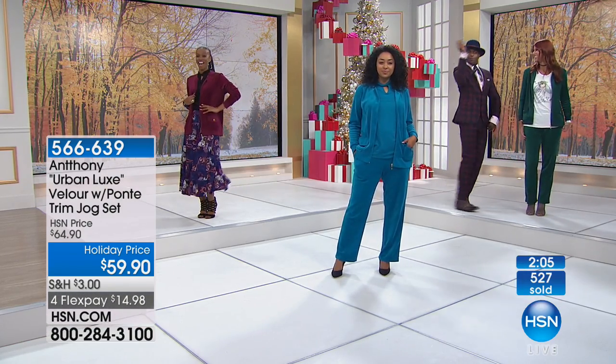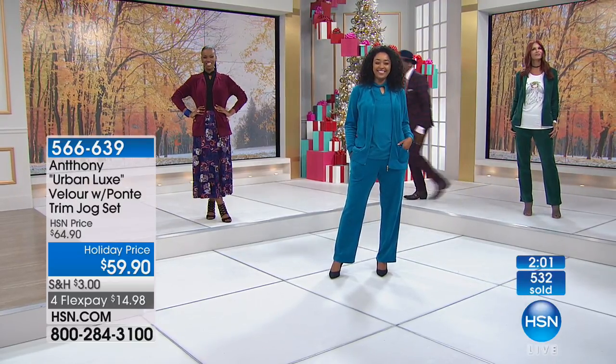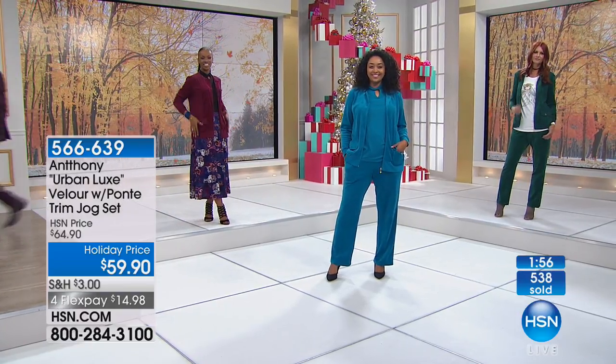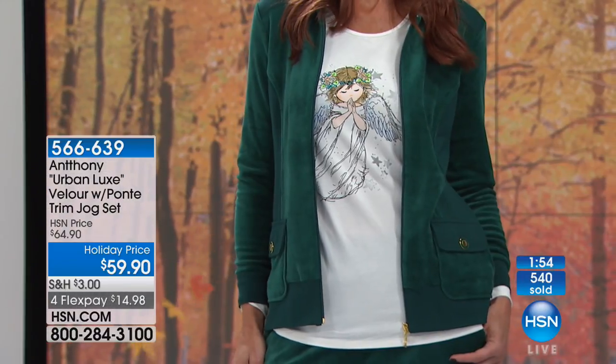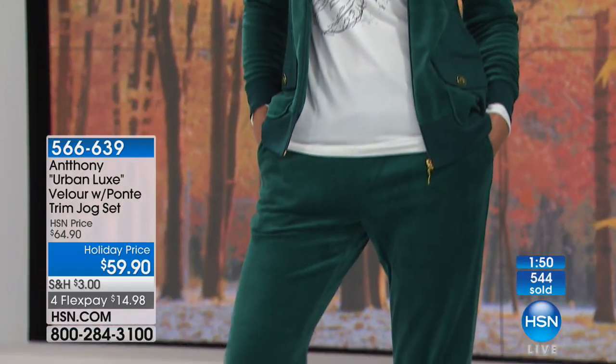But look how pretty this is with the little flat pockets and the easy pants. It's just all good. It's a good gift, too. Let me tell you, in the wine, we only have extra large and 1X. That's it. So we're about to lose this color as well. This is bow and go.